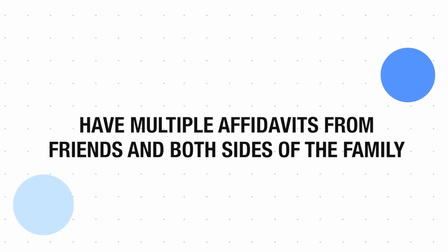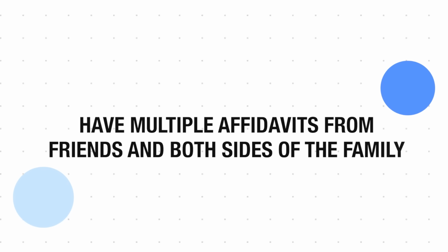But one way to really shore up the evidence would be to have multiple affidavits from friends and family on both sides of the family. So for example, a US citizen could have a couple of their friends and family write affidavits about their observing the good faith marriage and the relationship. And the immigrant spouse could have their friends and family also write affidavits attesting to the fact that they have observed a real marriage. Here's another pro tip.